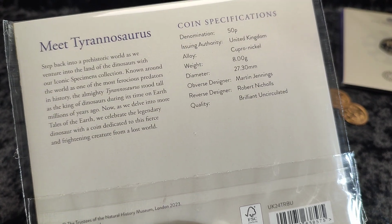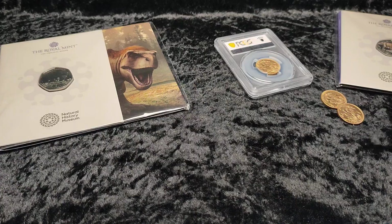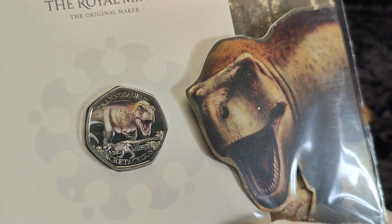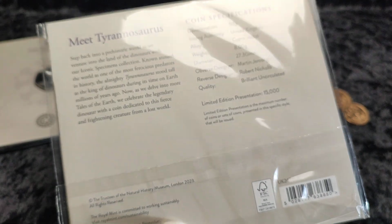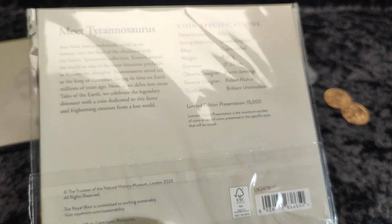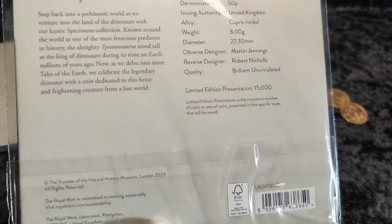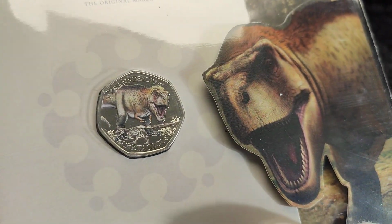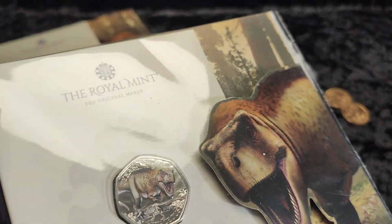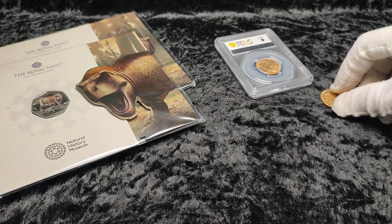So these 250p's are copper nickel, no precious metals in them, and just because they've got dinosaurs on, we had to have them. Got quite a collection of dinosaur things growing, but this is from the Royal Mint. Royal Mint get a bit of a bad rep in some instances. I quite like this. The packaging is nice. It's a nice little collectible. Not something I would ever think of stacking really or anything like that, but something nice to have.